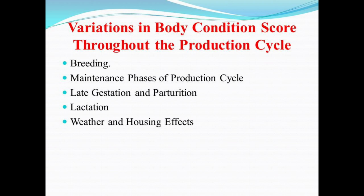Talking about the late gestation and parturition phase, the animal is nourishing the young baby along with itself, so the body condition score should be high to meet its demand. Now the animal enters the lactation phase and will suffer from negative energy balance. It clearly implies that the body condition score of that particular animal will go down, and it should be fed supplements to meet its requirement and to maintain the standard body condition score, ensuring a long lactation and overall good production rate.